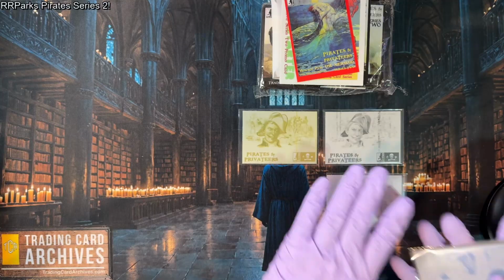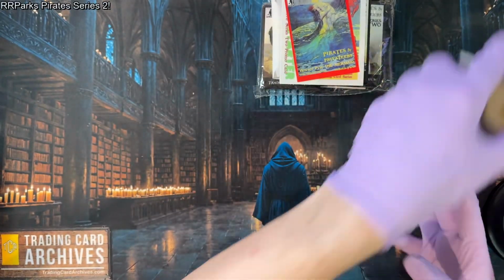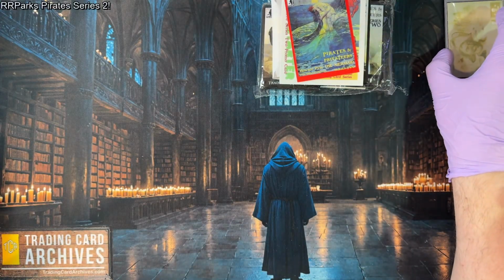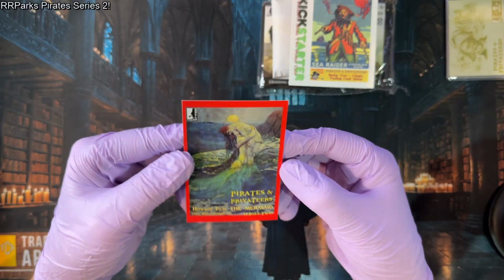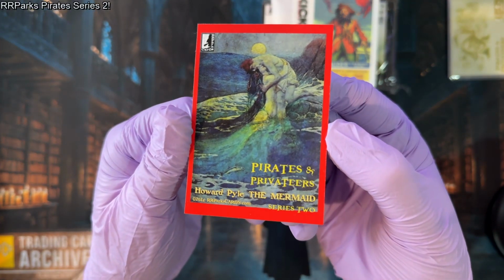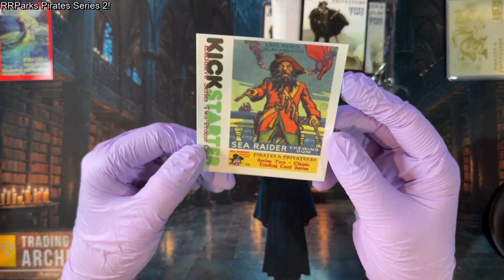Pretty cool, right? And I'm actually going to keep these out on the table over here because I bought something very similar in Series 2 that we can come and take a look at now. So here's one of the promos for Series 2. And another promo.